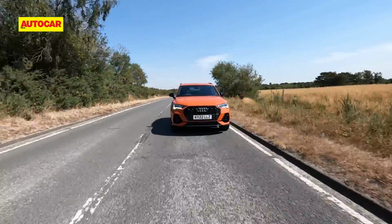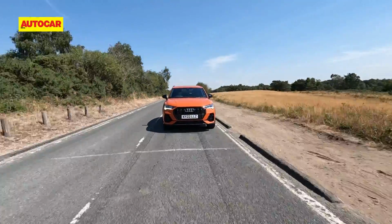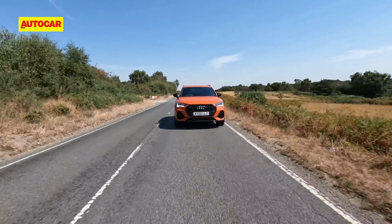So if you're looking for an SUV that's compact enough for the city but fun to drive and comfy, then I suggest you go and book one now.